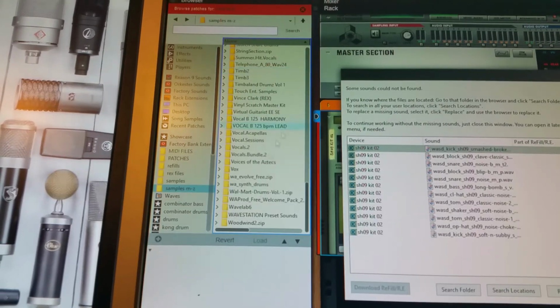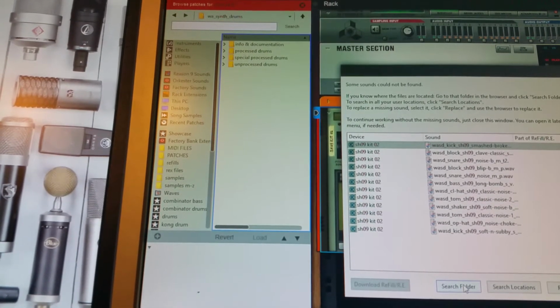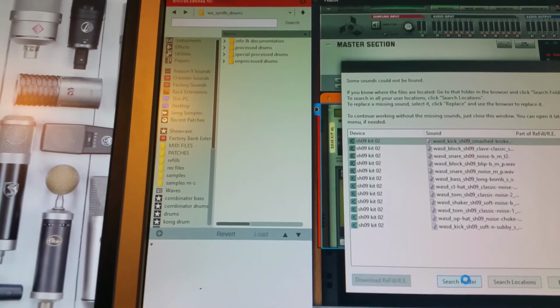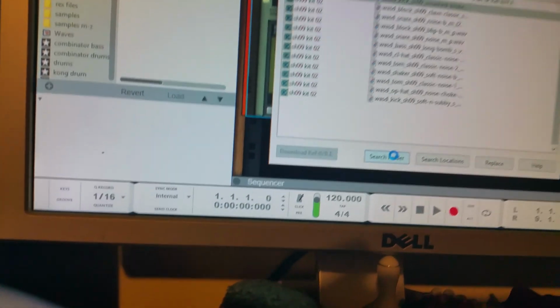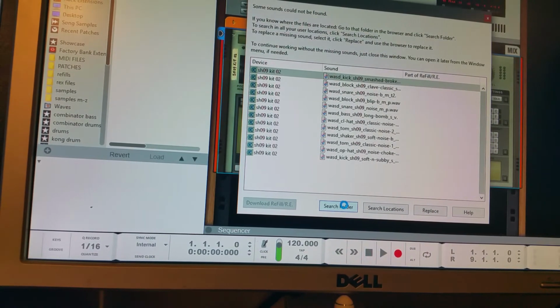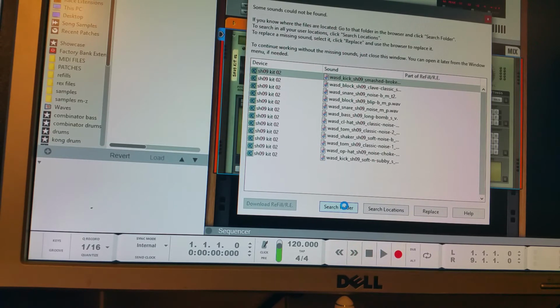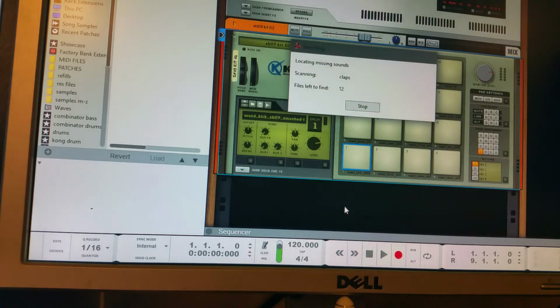But I'm going to go back. Let's click on it one more time, and we're just going to hit the search folder. See, I got my little beach ball right there loading up. Let's see, we want 5 minutes, 25 seconds. Let's see how long it takes for this thing to load up, even with knowing what folder the samples are in.